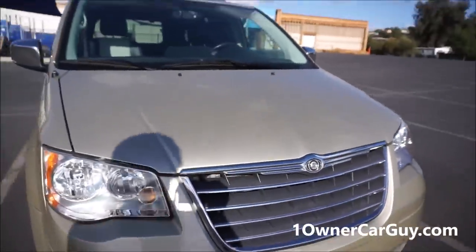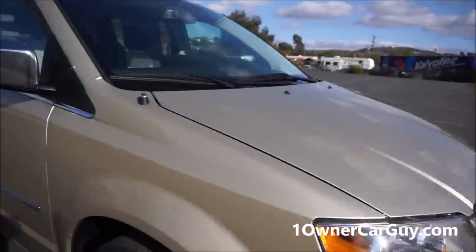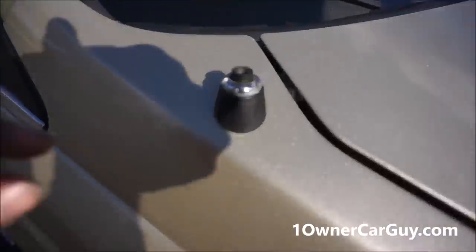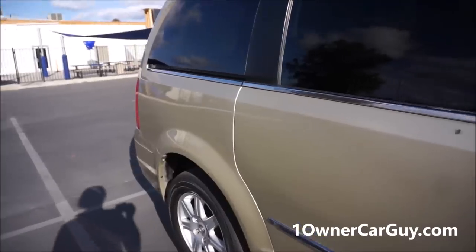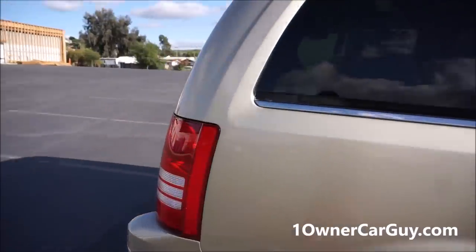And with that, I'm going to go around on the hood. Man, it's just so clean and straight. Antenna's missing. The radio and everything works, but the antenna is actually not on there.